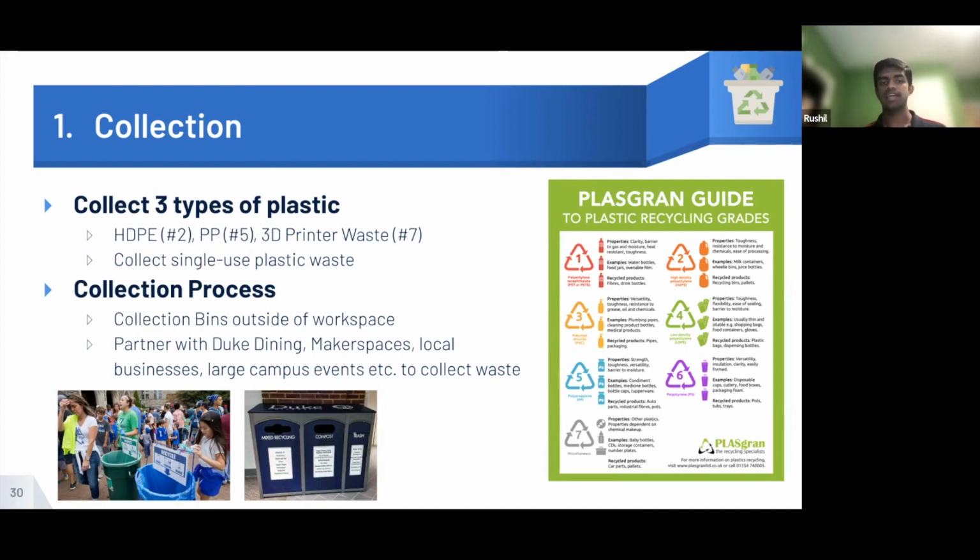We'd also focus on collecting single-use plastic items. And in terms of the collection process, we'd probably place bins outside of the workspace, instructing people to drop specifically the types of plastic that we want. And this was where the education component comes into play. There's also opportunities to partner with Duke Sustainability. And of course, you see recycling bins across campus, so coordinate with them. Also Duke Dining, maker spaces, local businesses, and large campus events to also collect waste.